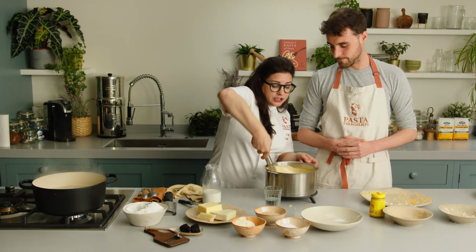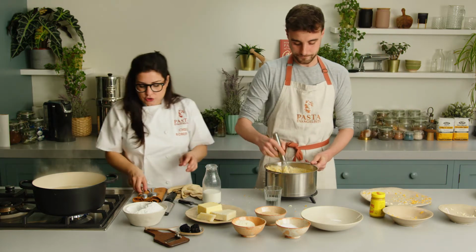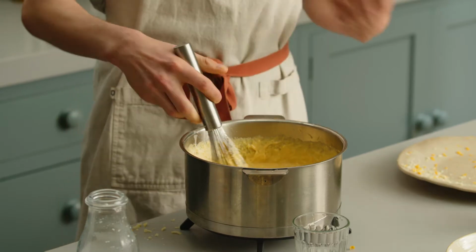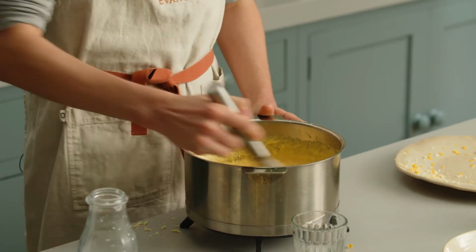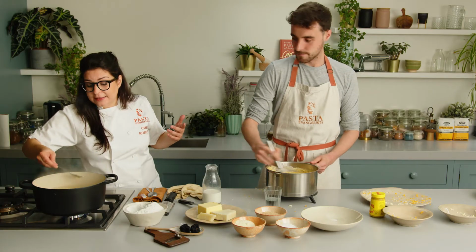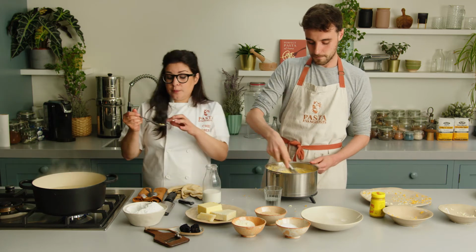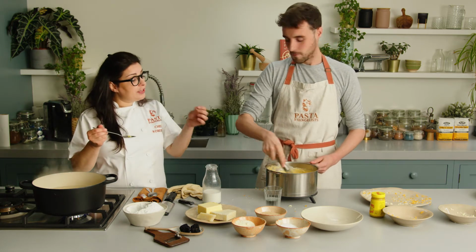And now you can continue to stir it. So I have added my two cheeses just to bring an Italian dimension. Exactly. Italianità into the mac and cheese. I have to try the pasta and see if it's al dente enough to be ready to mix with the cheesy sauce.